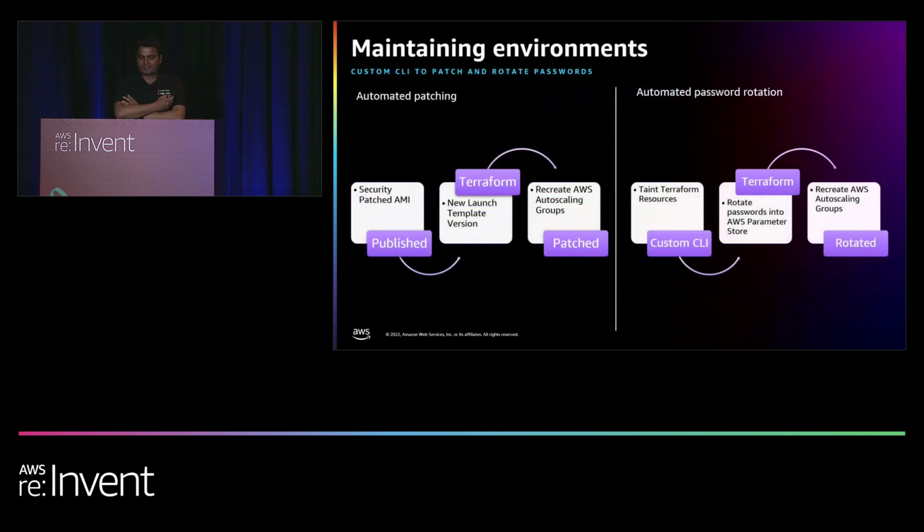Once the environments are ready, we need to patch regularly for security reasons. This custom CLI has a patch command as well. Terraform will automatically take the latest security-patched AMI published from the NAB Central Cloud team and create a new version of the launch template. Once the launch template is ready, it will recreate the auto-scaling group to create new EC2 machines with the new patched AMIs.